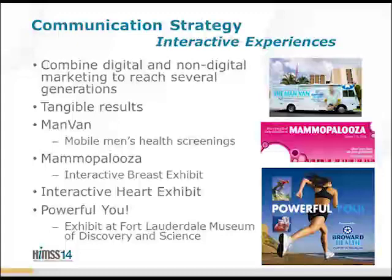So this is now the out-of-hospital interactive experiences. And like I said earlier, this is something I think that Broward does really well. I think outside of healthcare, this is happening a ton, and it's starting to happen more in healthcare. It's really about combining digital marketing, non-digital marketing, and driving in-person engagement with people, right?